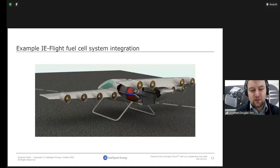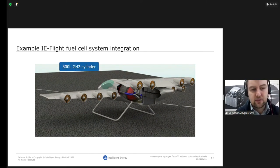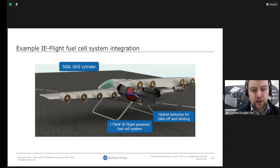So what does an integration actually look like? This is a conceptual eVTOL, one that we've played around with in-house and looked at some analysis on. This includes a 500 liter gaseous hydrogen cylinder and a 175 kilowatt IE-Flight powered fuel cell system, which also has hybrid batteries for takeoff and landing. This is a two-seater eVTOL and what an integration would look like. We work with all of our customers and support with integration to make that transition and integration process as simple as possible from their point of view.